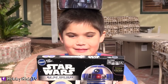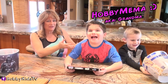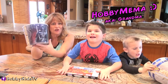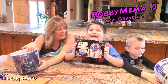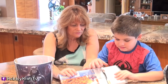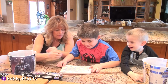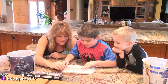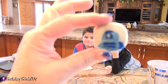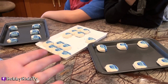Cookies and popcorn. Hi, I'm Hobby Mima, and I've got Hobby Pig and Hobby Frog here, and we are going to make our Star Wars popcorn and cookies. They're supposed to look like R2-D2. Oh, whoa, they're so tiny. No, they're going to expand. And look, it is R2-D2. Look how cute those cookies are. It's R2-D2 on both sides even. Ready for the oven.